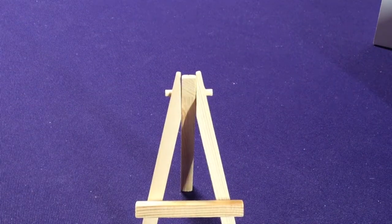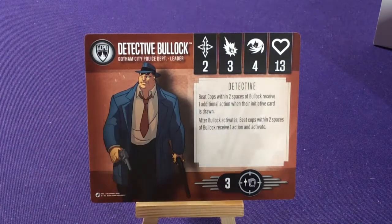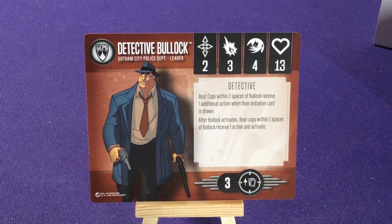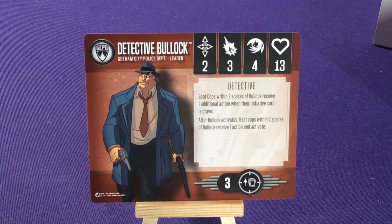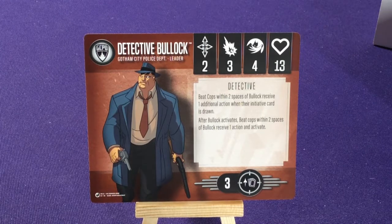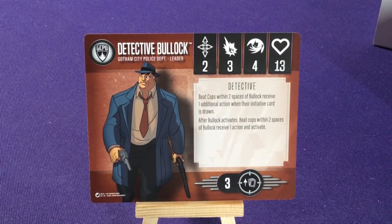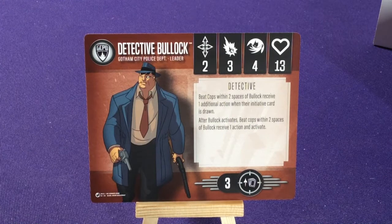Alright. So the other thing that's in this expansion, which is kind of cool, is we're going to get 2 more villain cards. We're going to get Detective Bullock. So now you can actually play him on the bad guy's side. You could play him, I guess, as a corrupt cop. But I think the idea for this set is that you have Phantasm maybe going up against the police at some point. So if you're playing Batman and Phantasm as hero characters versus AI-controlled villains, some of the villains could be Gotham cops that Phantasm and the villains are coming up against.